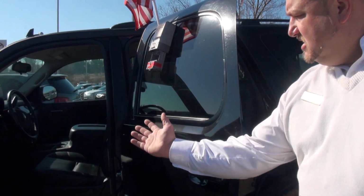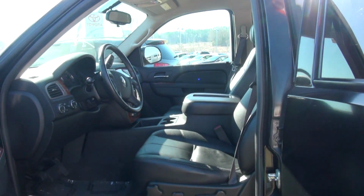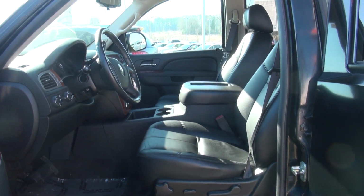Just wanted to thank you very much for your inquiry about the Tahoe. Just going to do a brief walk around, give you a video so you can actually see what you're looking at. Maybe come by and take a look, schedule a test drive. Take a look inside. It does have leather interior, AM FM CD with Bluetooth.